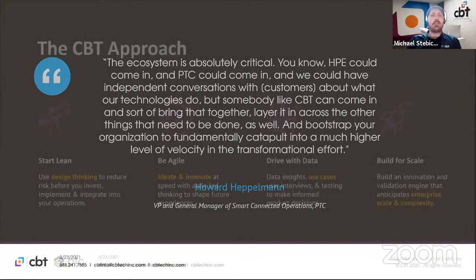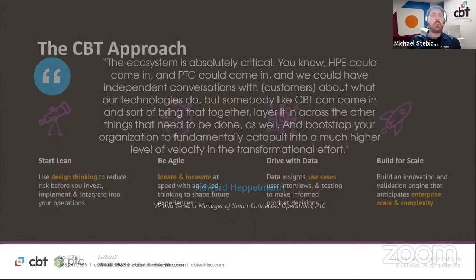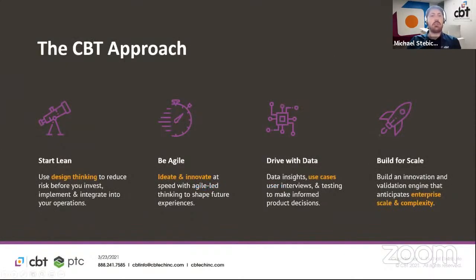So I'd like to talk about the CBT approach for a second. The CBT approach is to start lean. So we use design thinking to reduce risk before you invest, implement, and integrate into your operations. We be agile. So we ideate and innovate at speeds with agile-led thinking to shape future experiences. We drive with data. Data insights, use cases, user interviews, and testing to make informed product decisions.